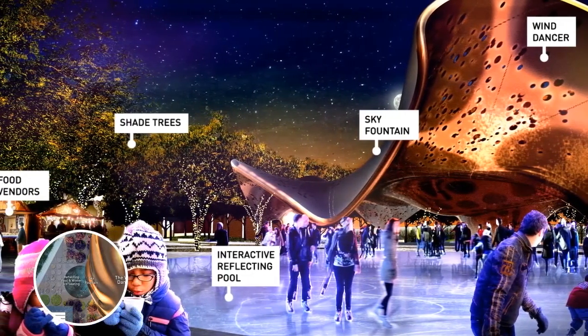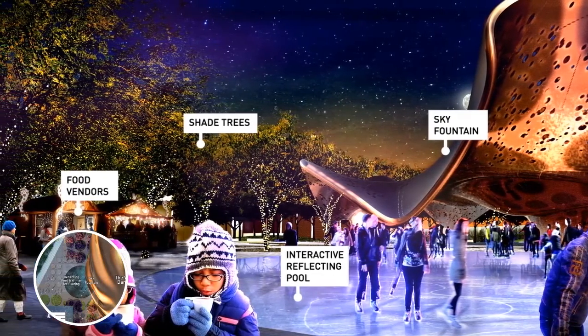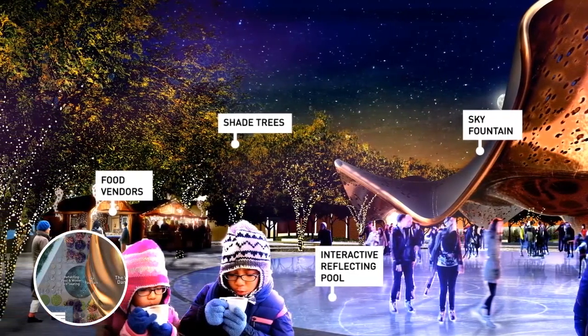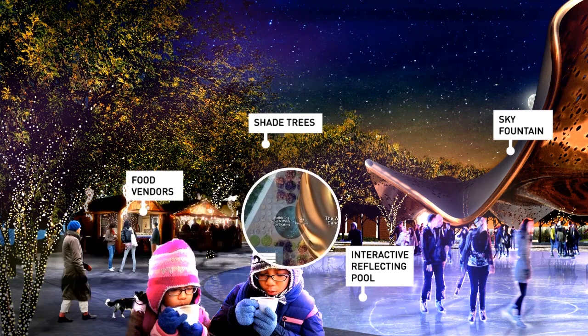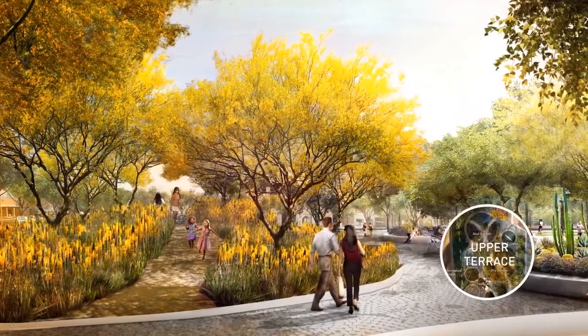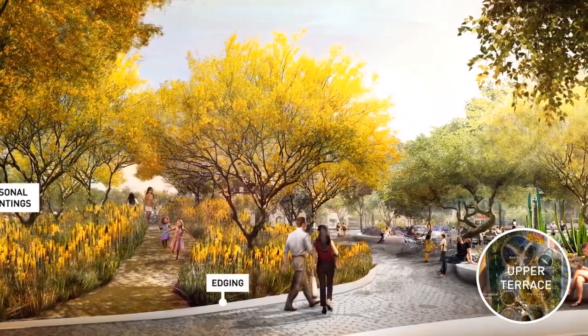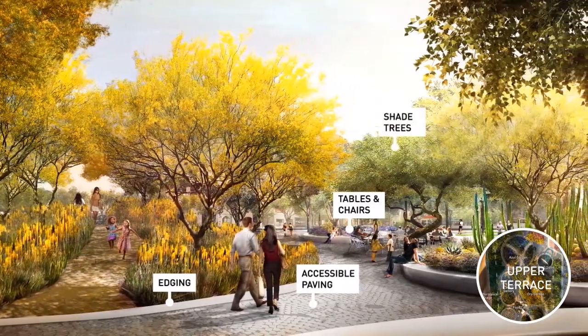Inside the structure is a passive evaporative cooling tower that actually cools the plaza by 15 degrees. Nearby, a custom interactive water feature celebrates both the preciousness and playfulness of water. In the wintertime, the fountain becomes an ice skating rink for seasonal fun. The upper terrace is lifted above the elevation of the events plaza, giving a sense of prospect over the city. It has a relaxing, garden-like feel.